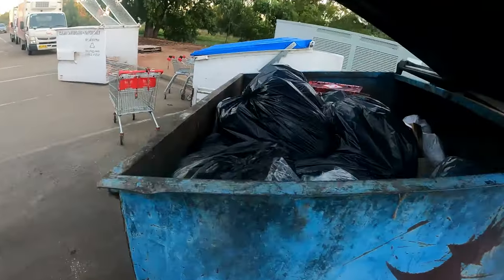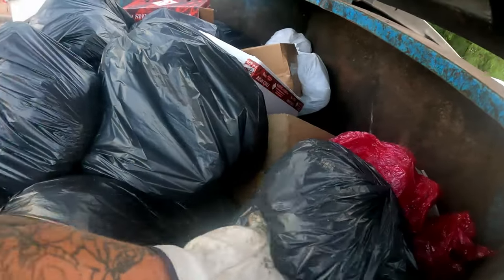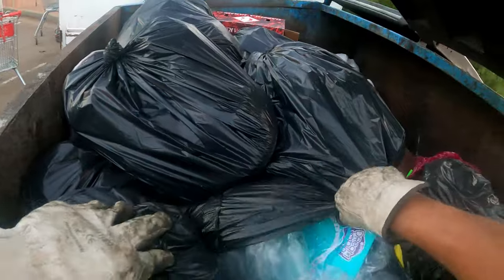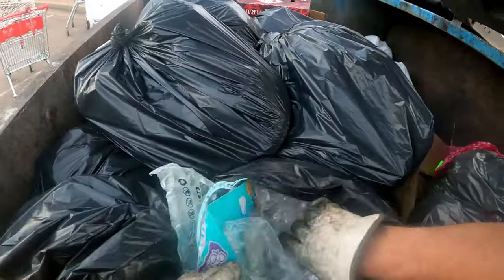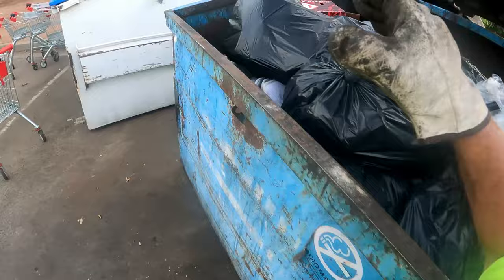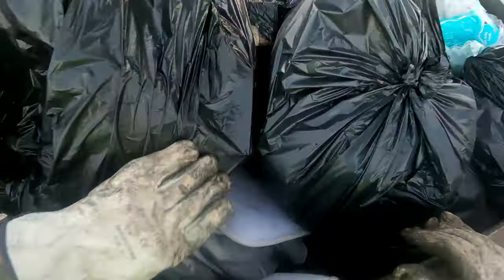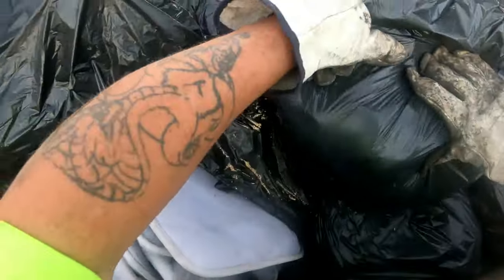I don't mind. Let's have a quick look at good old Coles skip. Let's see if it's gonna be worthwhile jumping in there. Oh, there's a lot of dough there. Lot of dough. Lot of dough there too. What the devil we got there? Yeah, don't know what that is. I don't think so.